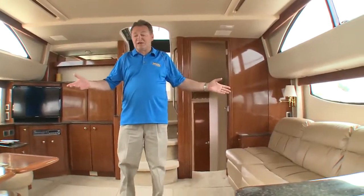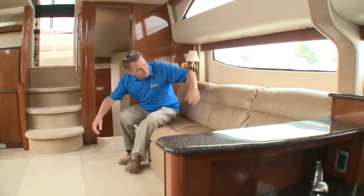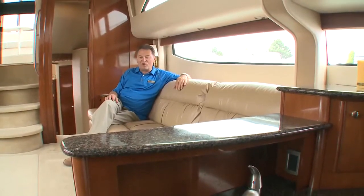Lots of seating for entertaining quite a few guests, and a great entertainment system. What really sets this boat apart in its design is the lower windows, the second level, that no matter what time of day or night, you always get a great view when you're on the water.